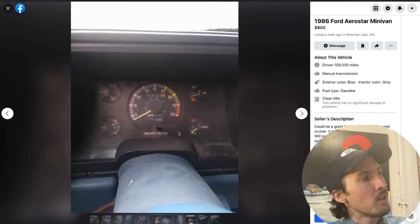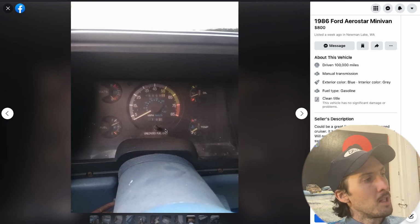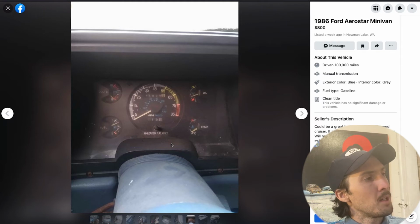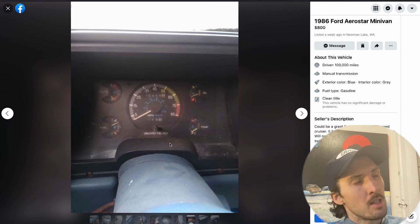Here we see the beautiful gauge cluster, and I talked about this in some of my videos. If you watched my last video, you saw that I talked about the updated gauge cluster. That was probably the single biggest thing that happened in the Aerostar, when they updated these gauge clusters. First, they went digital just for a couple years, and those are really cool, almost look like a C4 Corvette. And then they went to an analog gauge, but it was much more updated and just looked sort of higher quality.